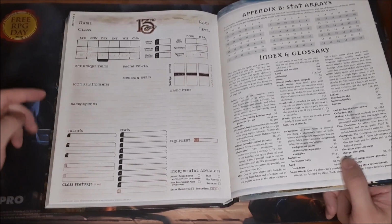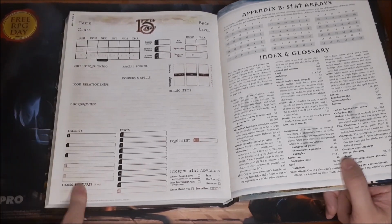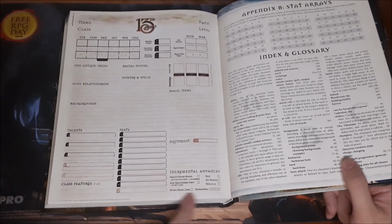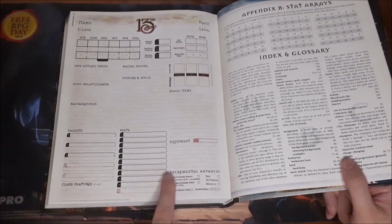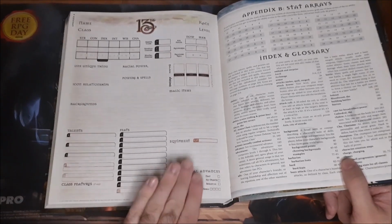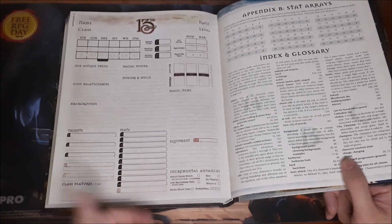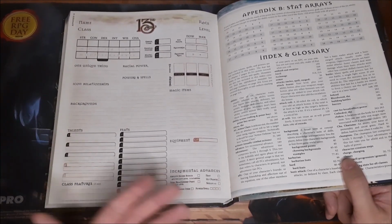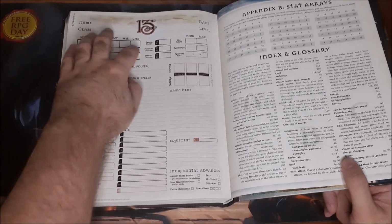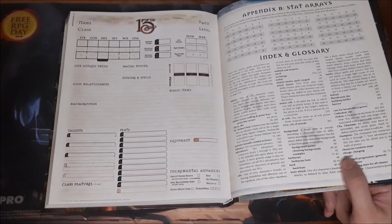We got our one unique thing. We have our icon relationships. We have our backgrounds, and then we got our talents, feats, class features, incremental advances. So I think that's sort of like your leveling system. I want to say it's when you level up, again, I don't fully know how this works, so I don't want to go too deep into it. But I think at the ends of adventures or sessions, you get incremental advances that you can put into things. And then you've got up here your attributes, and then you have your modifiers. So there's base number, modifier, and then modifier plus level, which comes in really handy.